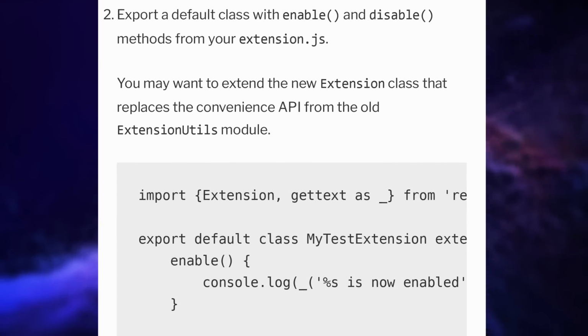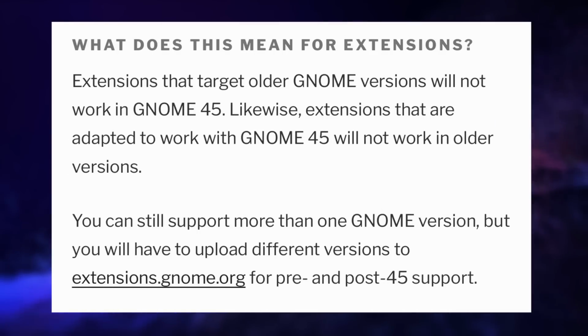Developers will also have to maintain two versions of their extensions, one for GNOME 44 and earlier, and one for GNOME 45, and they will have to upload two versions of these extensions on the GNOME portal. And that's a pretty big bummer, because I'm pretty sure a lot of extensions will not have been ported in 2 weeks when GNOME 45 actually releases, and also extension developers, if they really want to support every single GNOME user, will have to keep backporting bug fixes and new features to the old version of the extension and develop them on the new one, which is some extra work that I don't really think they wanted.